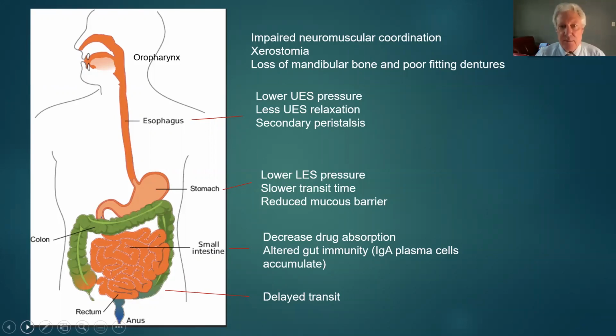In terms of the esophagus or the food pipe, there's lower esophageal sphincter pressure, and it doesn't relax quite as well. And there is also what's called secondary peristalsis, where the squeezing of the food pipe occurs without being well coordinated. And then the lower esophageal sphincter also has issues with pressure. And then moving into the stomach, there's slower transit time or squeeze of the stomach. There's some volume decreased and reduced mucosal barrier. And then heading down into the gut, there's some evidence of decreased drug absorption. There might be some changes in the gut immune system, leading to increase in either diarrhea or loose bowels. Next slide, please.